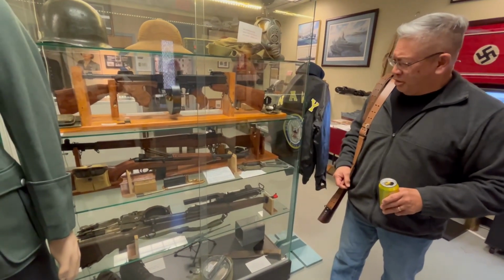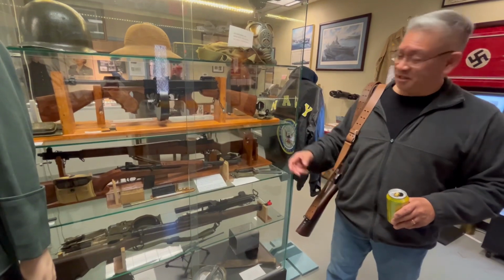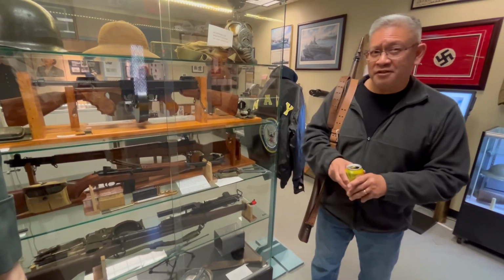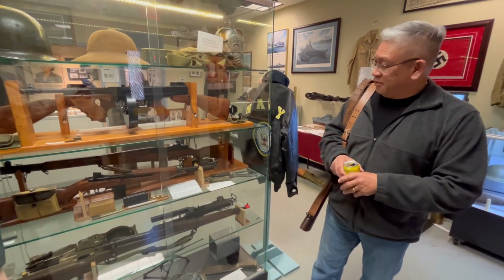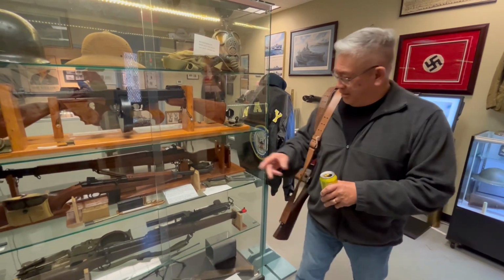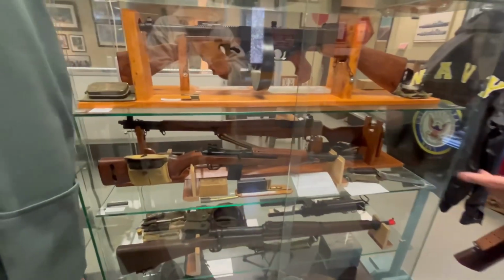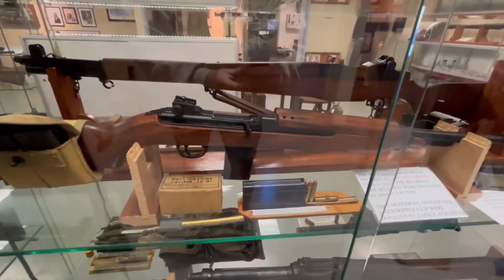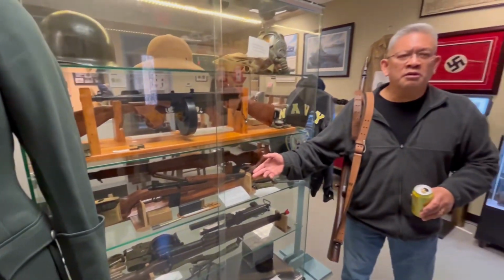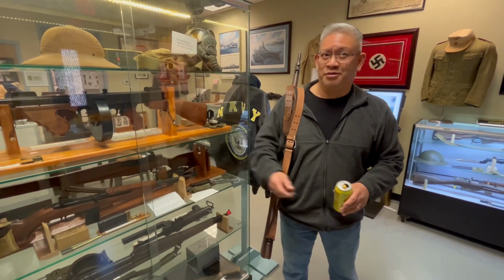Later on, the infantry saw that, hey, we like this carbine. It's light, has a decent muzzle velocity of up to 2,000 feet per second, and a good effective range of up to 275 meters or 300 yards. And with the 15-round magazines, it's easy to load and easy to reload. In fact, this was the favorite captured American weapon that the Germans liked to use.